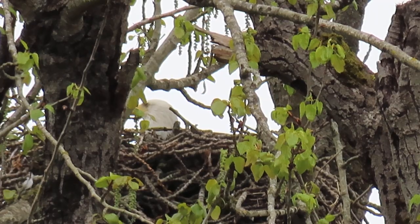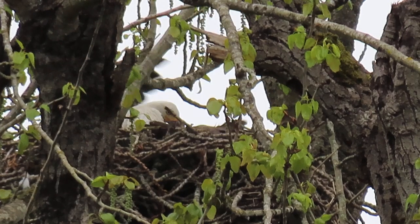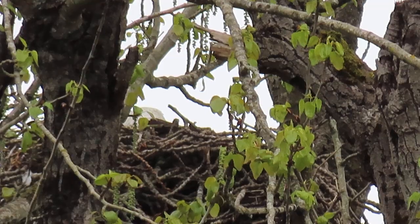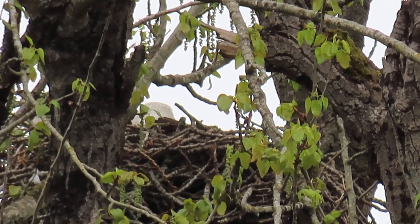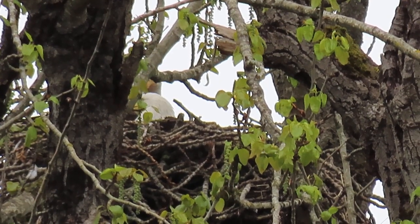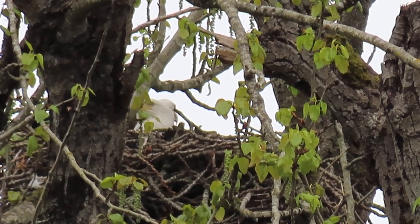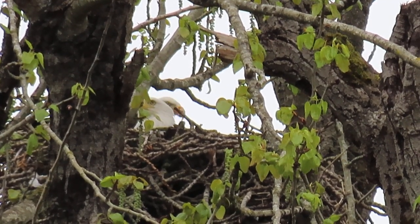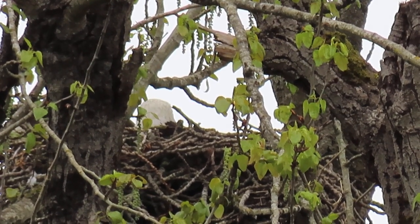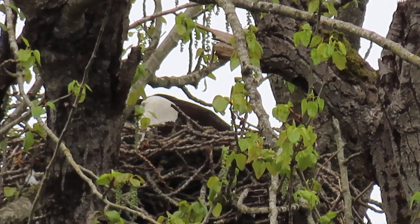I'm going to dedicate this video to, oh, here comes the other one right now. So the other eagle just flew in, came in from the backside. And there it is. Super. We're going to get to see a nest change here. Maybe. Yep.